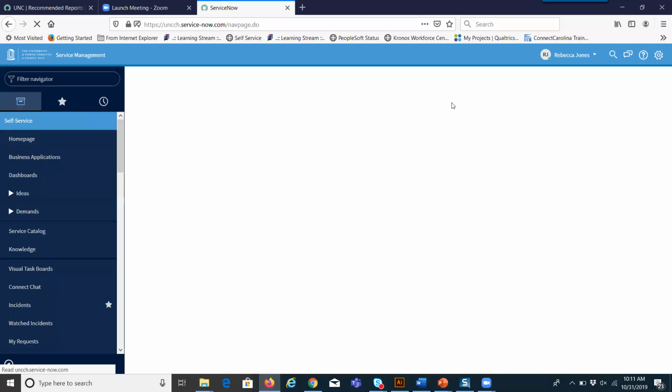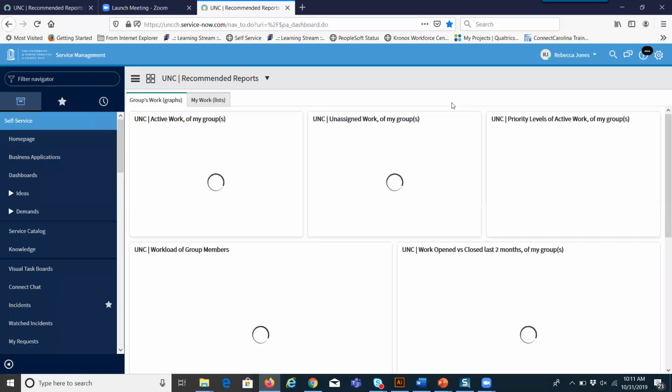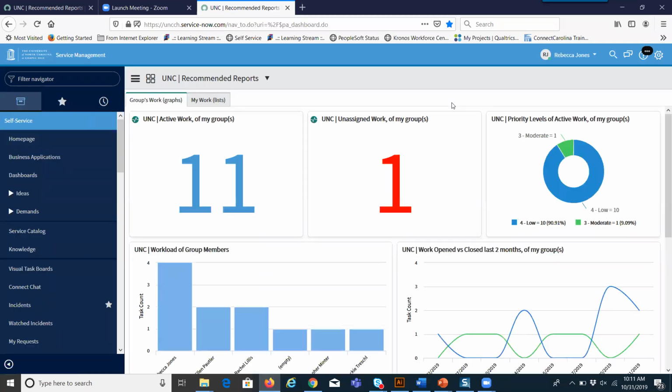Okay. So now I am in ServiceNow, and as I said earlier, all of these reports, Casey actually put them all on a dashboard for me, which is great. It's good for demoing purposes. And you can do this too, but I said that you can actually click on some of these reports.